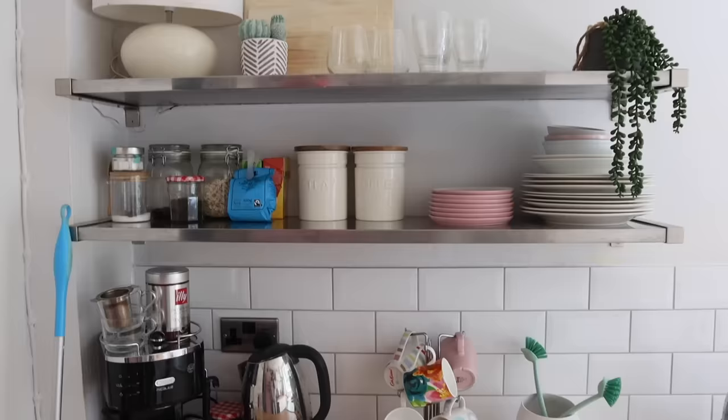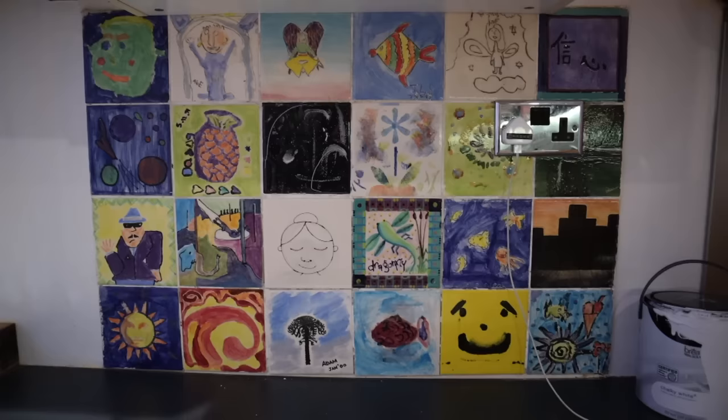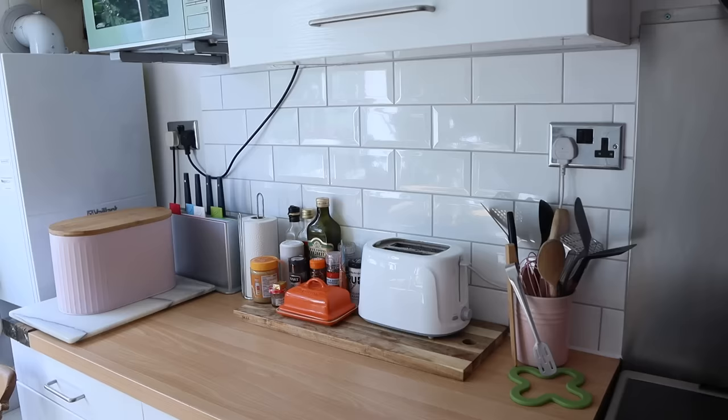You might notice there's some real tiles on the backsplash here, and that's because when the bathroom was done, I suggested just getting the tiler to come in and take off the old tiles, if you remember those, and do a backsplash here and here as well, just to tidy the place up a bit.